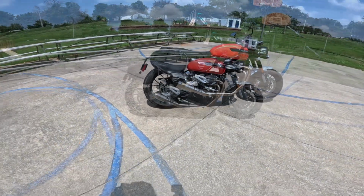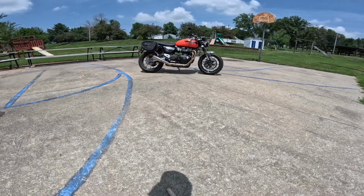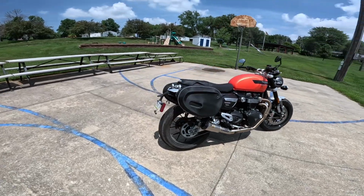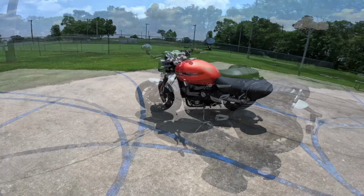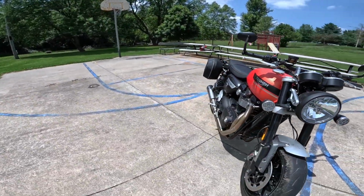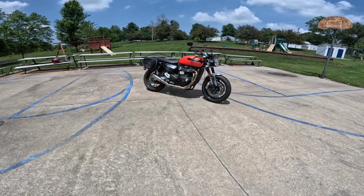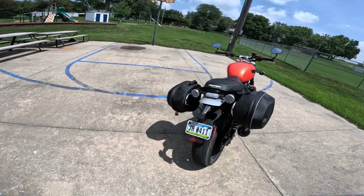Everything about it's gorgeous. Wheelbase on this hot rod, 55.6 inches. That's 1,413 millimeters. Seat height in stock form, which it looks like it is anyway, 31.9 inches. That's 809 millimeters. Fuel tank, 3.8 gallons. That's 14.5 liters. And the weight, and this is the amazing part, this is wet weight, 476 pounds. It's 216 kilos. That's wet weight.